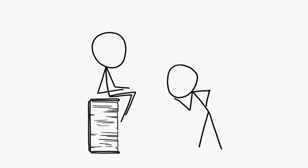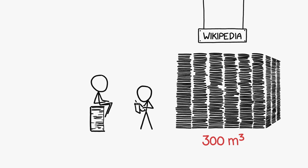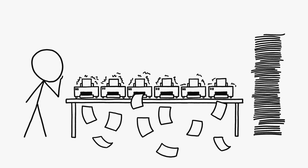Using Rob Matthews' book as a starting point, I did my own back-of-the-envelope estimate for the size of the current English Wikipedia, and based on the average length of featured articles versus all articles, I came up with an estimate of 300 cubic meters for a printout of the whole thing. By comparison, if you were trying to keep up with the edits, you'd be printing out 300 cubic meters every month. 6 printers isn't that many, but they'd be running all the time, and that gets expensive.